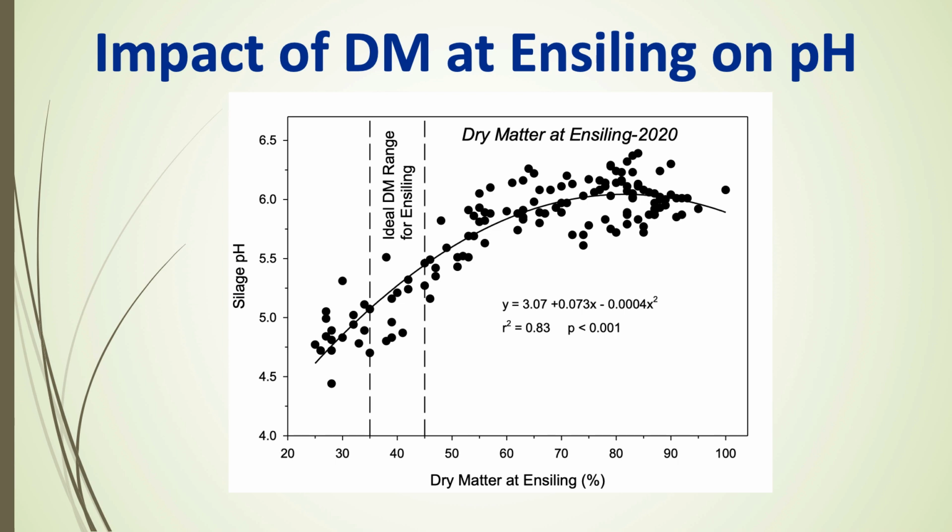So this was not going through a fermentation, even though we put it in an airtight bag and closed that bag up and sucked all the air out. We weren't getting that fermentation. What I want you to realize is that as that forage crop dries out, the fermentation decreases. So the optimal moisture for ensiling baleage would be around 50 to 60% moisture. When we get below that, we start to restrict fermentation.